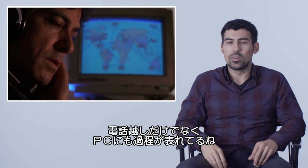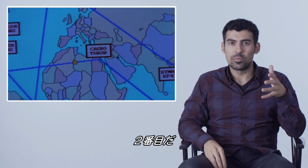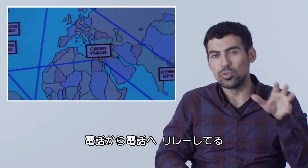This is a cool demonstration of phreaking, where they're actually jumping not just to one other machine over the phone. Who are you? Mr. Abbott. They made the second leg. But actually relaying from phone to phone to phone.